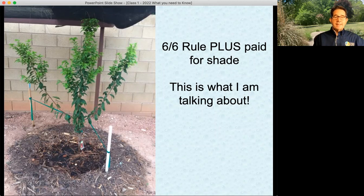The tree was planted in January. That's how much it grew. It grew from a 3.5 foot tall tree to this in like 6 months. This is the kind of results you can expect when you follow our recommendations.